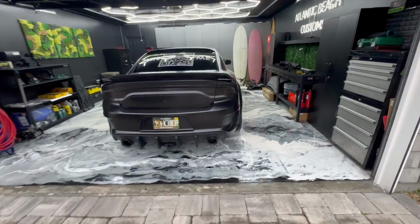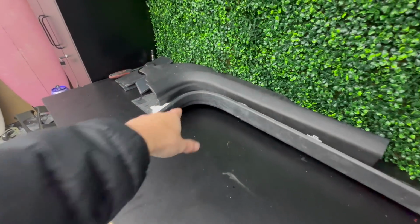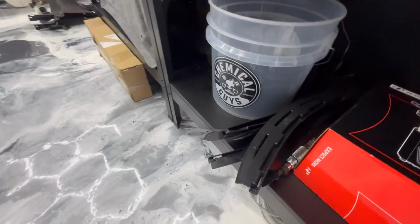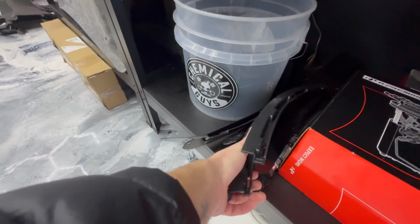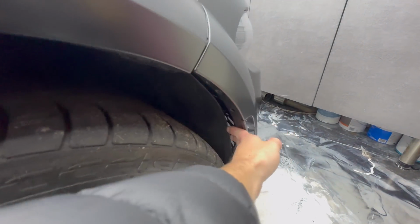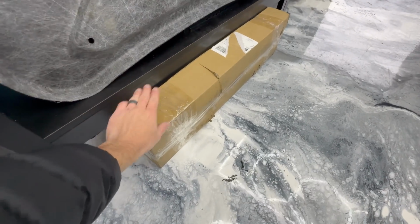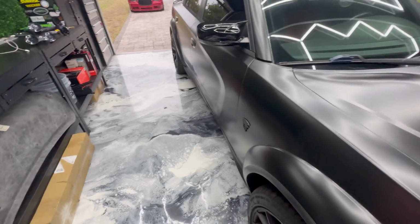So I'll show you guys what we're working on today. Really, it's just tying up all the small odds and ends. So we've got some interior pieces. We also have these little fender flare things. So those things go right here in the middle, so they'll cover up and seal in that. Something else we're doing is replacing the control arms and the CV axles. So we're gonna be getting all of those replaced. So that's gonna be good to go.